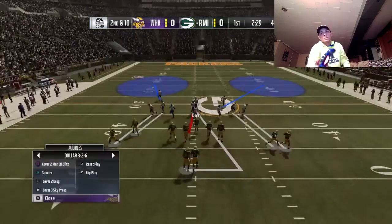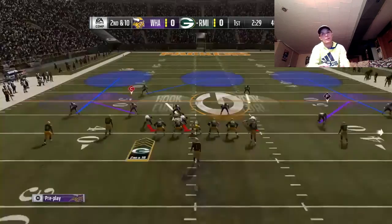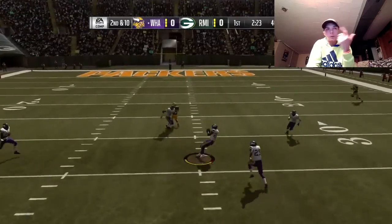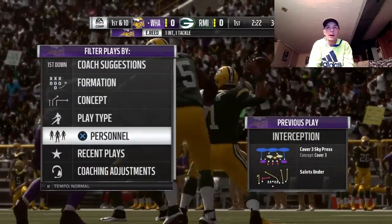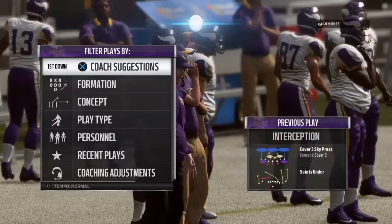All right, this is just a game play. This is a play that I did pretty dang well. This is where he picked it. I used to learn on it with Ed Reed. So yeah, I got the ball back, and you'll see the rest.